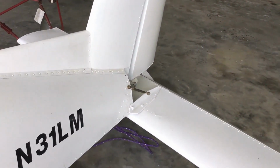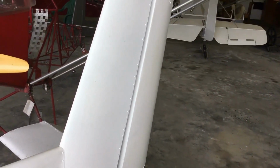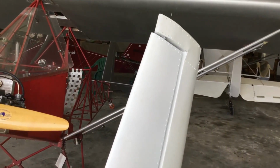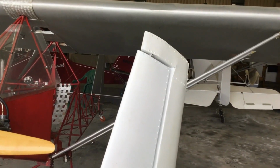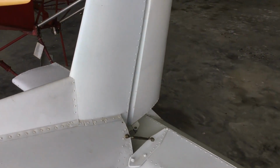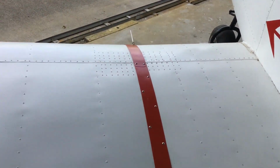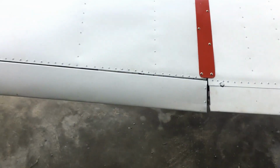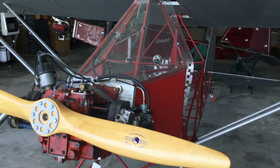And here's the tail back here. And everything is counterbalanced. There's weights in the front of the rudder fin, and there's weights for the stabilizer, and the aileron has weights weighted in front. Here's another shot of the XL.